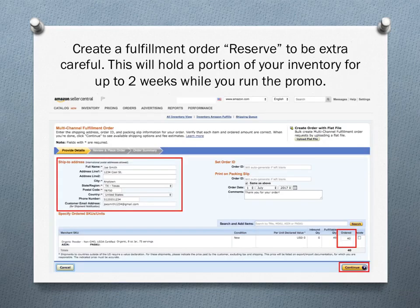We're going to do that by creating a fulfillment order, and we're going to reserve a good chunk of our inventory. I'm not going to walk you through how to do this because I really don't want to go into my seller account and have to blur it out afterwards, but it's super easy. You log into Seller Central, you go to your Manage Inventory page. That edit button on the far right-hand side of your product, if you click that drop-down menu, there's a button that says Create a Fulfillment Order. Just like if you were going to send an upset customer a replacement. Right? It's the same thing. Create a fulfillment order.